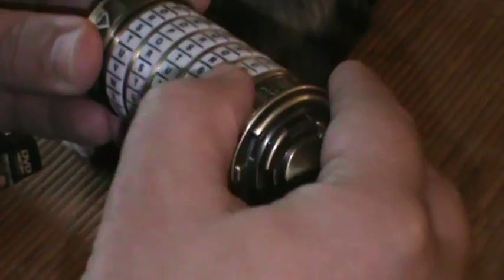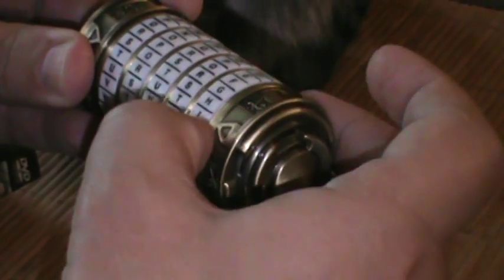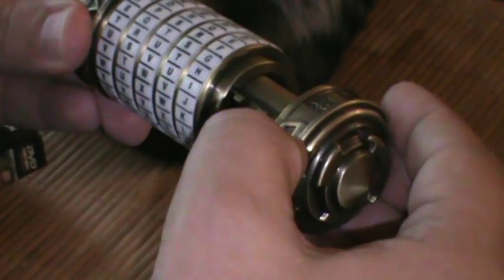You can put your own secrets in your own Cryptex if you get one of these. Just don't pay $145 for it. When you put the right code in, it easily slides open.